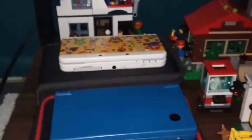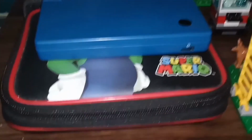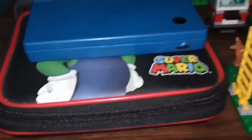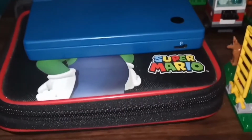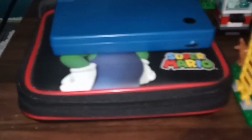Moving farther down, we have my Nintendo 3DS, which is the one I use, an old DSi, and a 2DS, which is actually in that case. It's a clear red 2DS, which is actually limited edition.